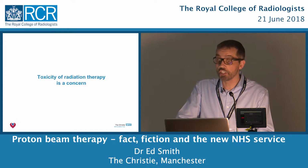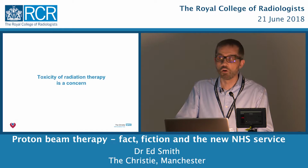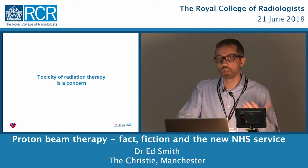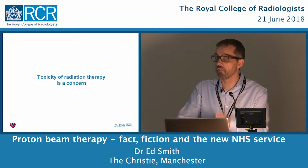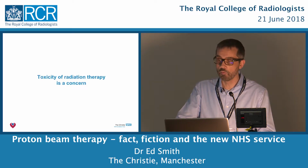So down to the issue, toxicity. It is a great treatment for cancer, but toxicity is a concern. Not just the acute toxicity of treatment whilst patients are having it, but also the long-term toxicity, which can happen 5, 10, 15, 20, maybe even 35 or 40 years out from treatment.